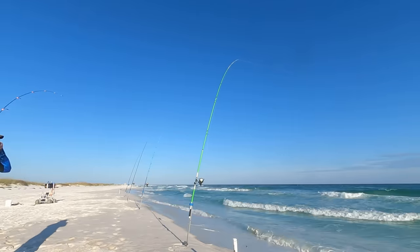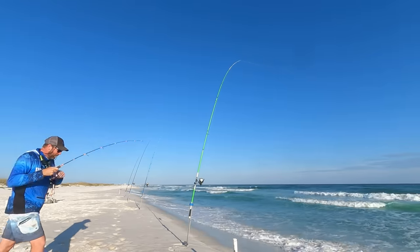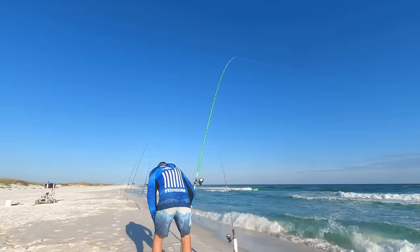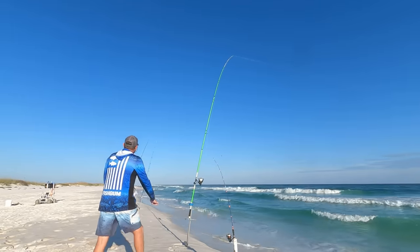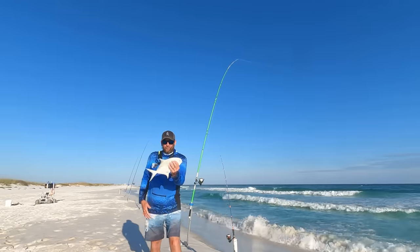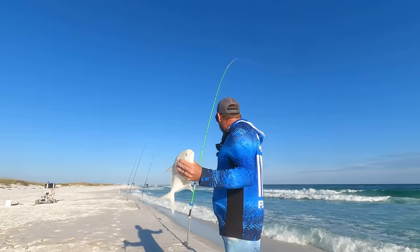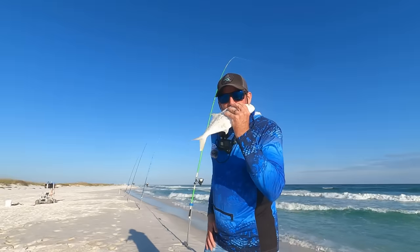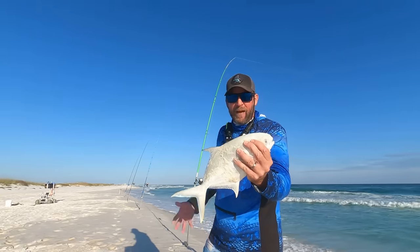What are we talking about here? Yes, sir. Pompano. Woo! What I got here? This is pompano. Rods up close. This is a thick pompano unexpectedly caught on the runt rod, just like that. Beautiful, beautiful fish. I'm gonna get right back out there.